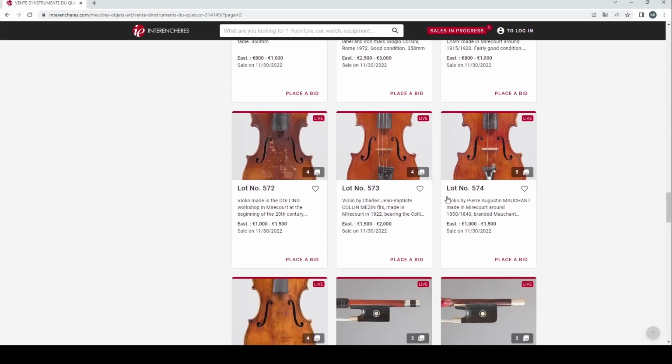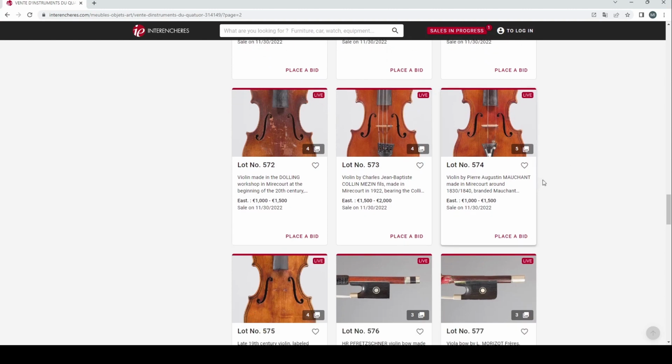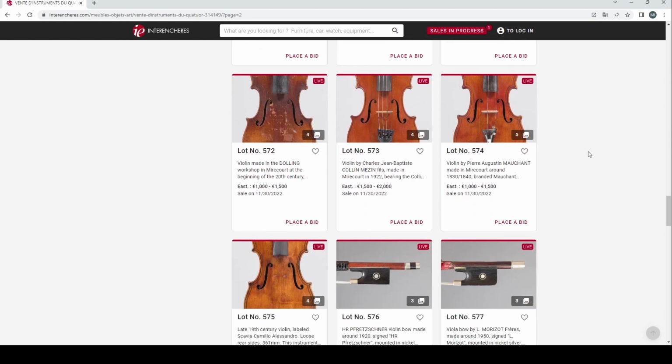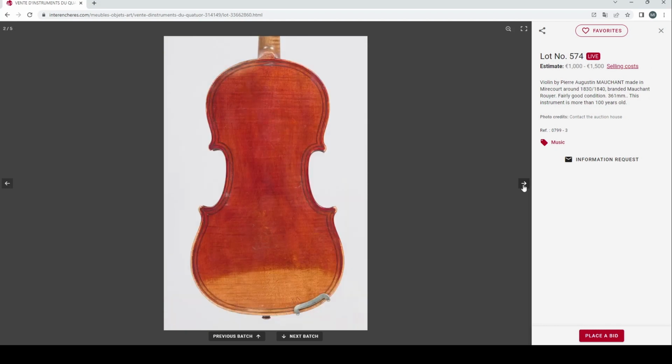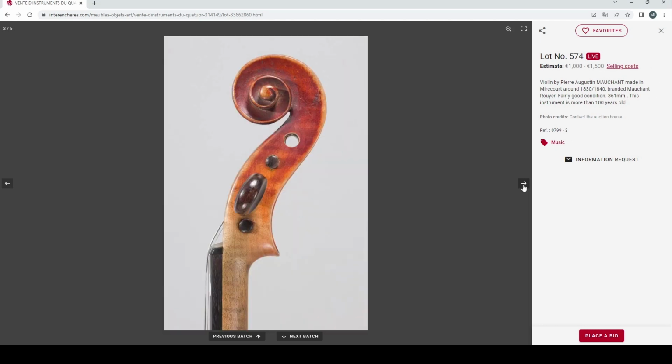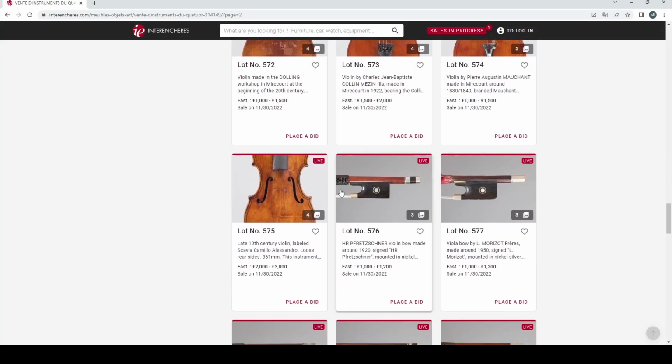Violin Dolling, another Collin Mezin. Violin by Pierre Augustin Mochard. Let's have a look at this. Interesting purfling there. 361 length of back. It's got the double purfling, but quite wide. Okay, 1000 to 1500 on that.